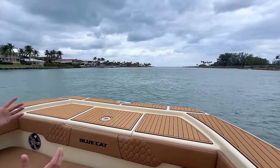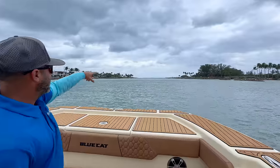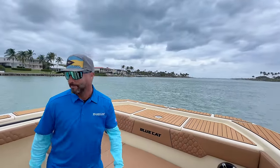The wind's not hitting us because we're protected by land right now, but check out the white caps down there. I don't know if you can zoom in. It is a washing machine. I'm not really looking forward to it, but we're gonna do it for the greater good of all you all watching. You're welcome.